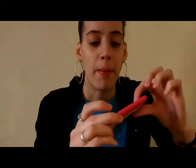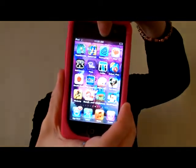As you see, I do have Formspring. Right now I'm on the low signal for Wi-Fi, but hold on one second. Pretty much I have the app for Formspring right there, in case you want to know all my links for Facebook, Twitter, Formspring and whatnot.